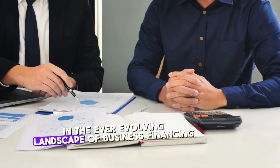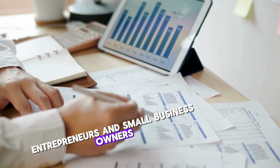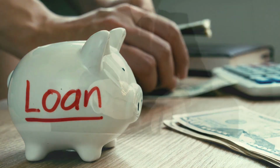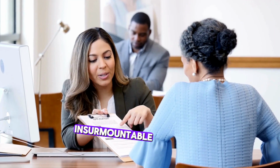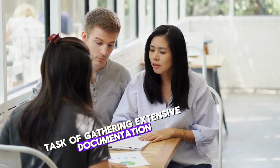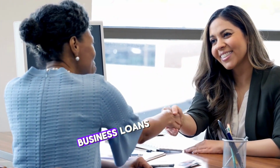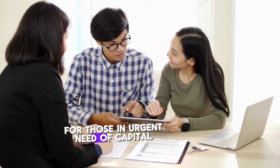In the ever-evolving landscape of business financing, entrepreneurs and small business owners often find themselves navigating the complex world of loans and credit. One of the most pressing challenges they face is the rigorous and sometimes insurmountable task of gathering extensive documentation required by traditional banks for loan applications. This is where the concept of no-doc business loans comes into play, offering a beacon of hope for those in urgent need of capital without the red tape.